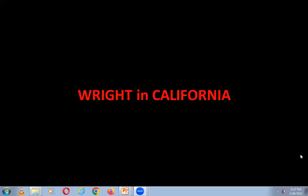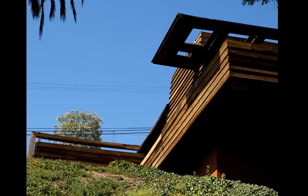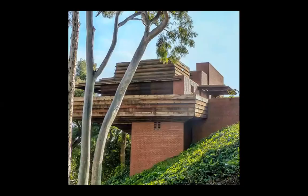Okay, so today we'll talk about Frank Lloyd Wright in California, which is only a segment, of course, of his large oeuvre, but an important one, and I would say a very interesting one. We begin with the Sturges House, and we'll see most of his works done in California. I think his works in California are different from the works done elsewhere. And sometimes because of the dramatic landscape, like here, the architectural drama is enhanced.